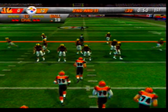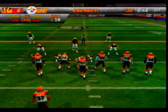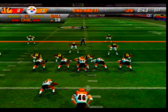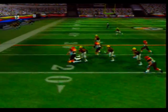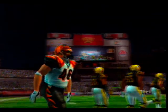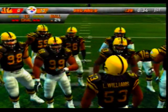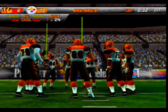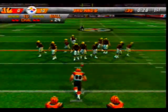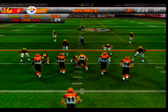Second and long coming up here. Randall sends a man in motion. Blue Dan. Toss play to the left. Number 26 is there for the tackle at the 24. A tough running game will make your passing attack even more effective. Ball on their own 24. Ball on the 24-yard line.